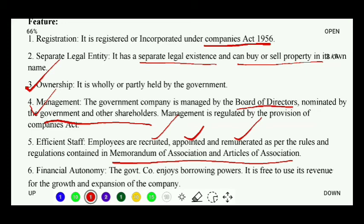Clear? And the last point says financial autonomy. Now what does financial autonomy mean? Financial freedom. So the government company can borrow funds from outside. Moreover, it is free to use its revenue for growth and expansion of the company. Like in departmental undertaking, do you remember? There was a control, as in the revenue that they earned was directly deposited to the government treasury. They could not use it on their own, isn't it?